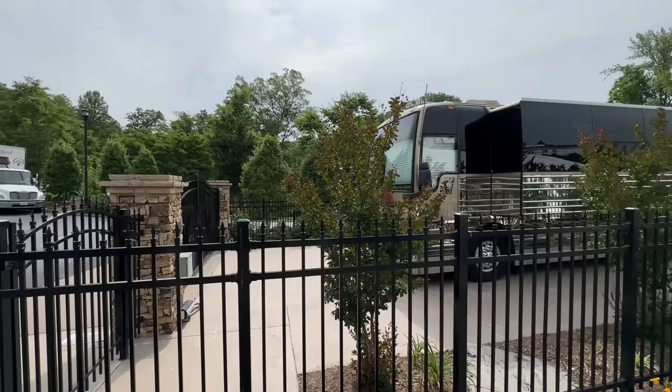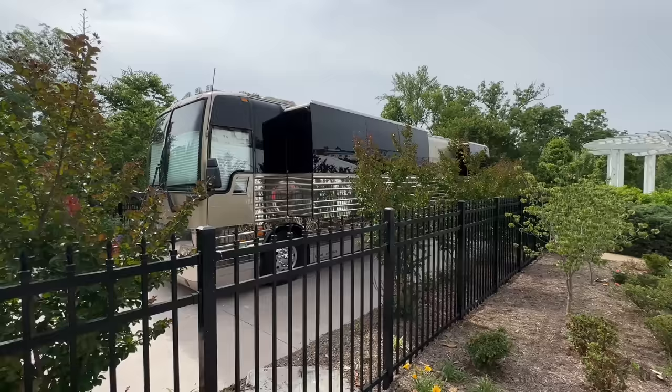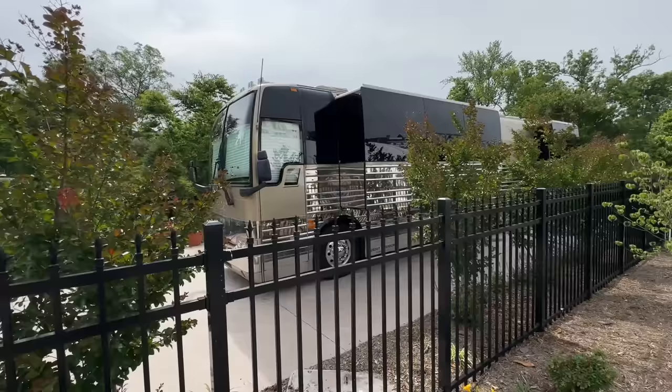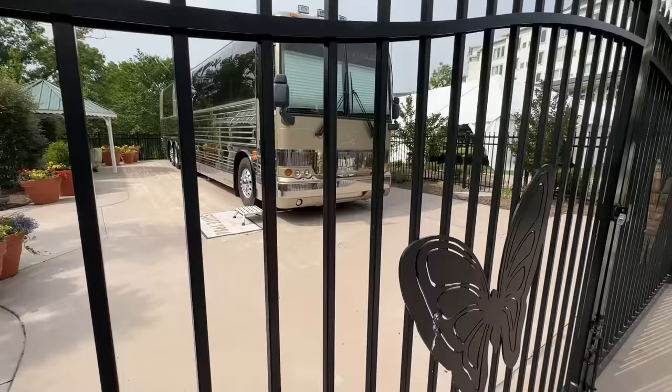Now this is Dolly's tour bus that you can rent out and stay in. I think two nights, $10,000. And all the money goes to, I think, the Make-A-Wish Foundation. So it's a two-night minimum. Sleep in Dolly's tour bus. Just notice if you stay in here, you have your own little gazebo fire pit in there. The iconic butterflies.